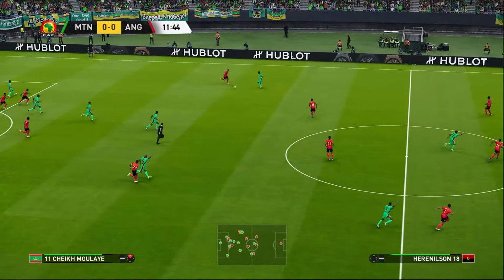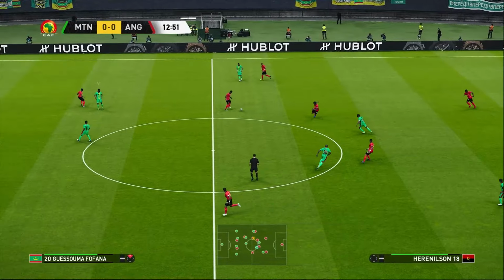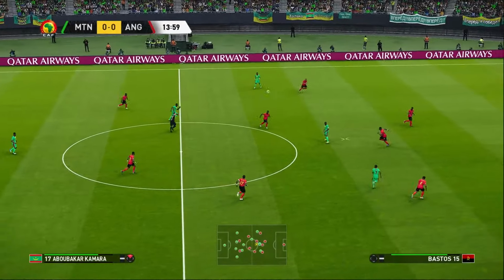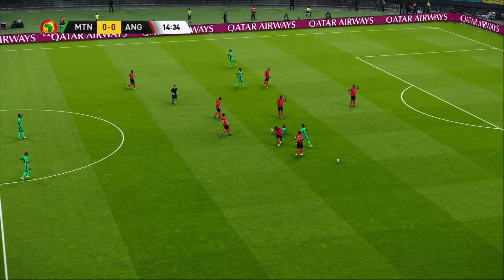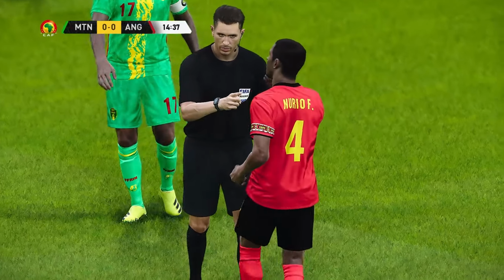Tries to get it forward quickly. Hoists it forward. And it's played forward. Well, that's a foul, free kick's been given. Well, that looks like a final warning, still no card.